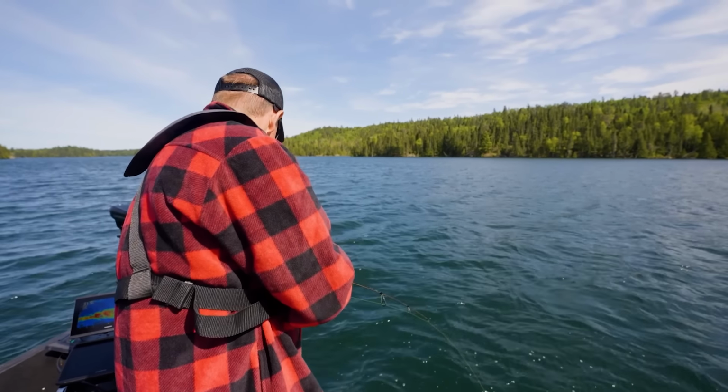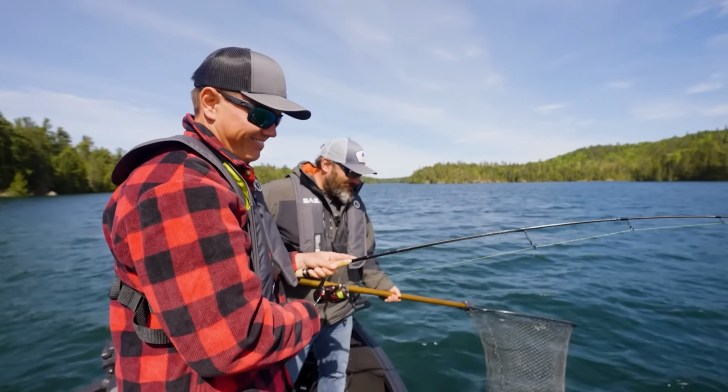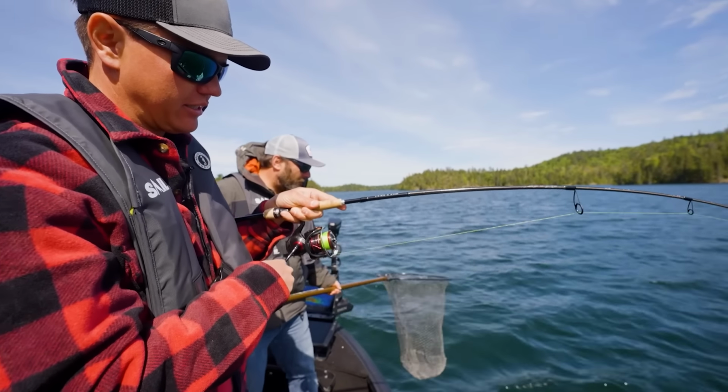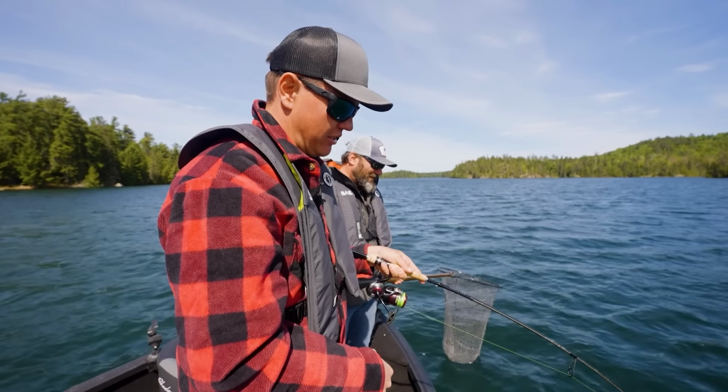You can grab the net if you want. Yeah. Is he close? Yeah, close enough. See if I remember how this thing works here. You can go really long with that net if you want. Oh, scary head shakes. I was just casting a little 3-inch swim bait. Once again, not going oversized.